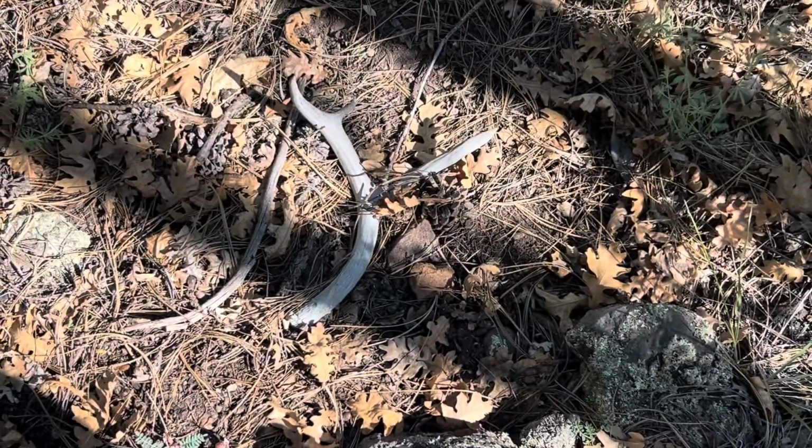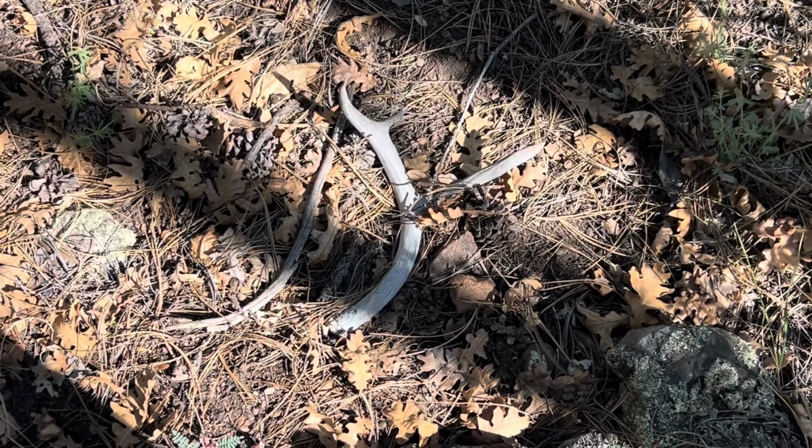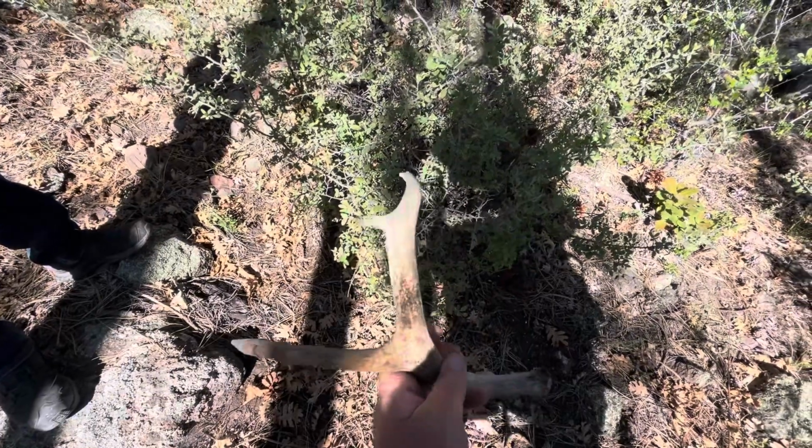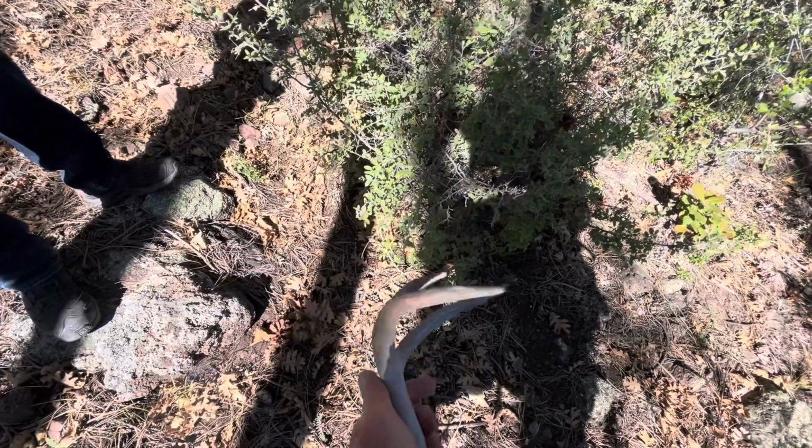Here's our little deer shed we just found. I saw it and I wasn't sure, so I walked over and it was. It's a little mule deer. I think it's chalk. It's got cracks and stuff, but it's not too old.